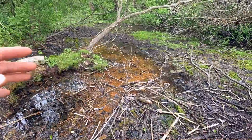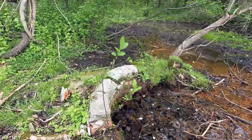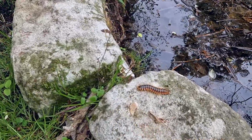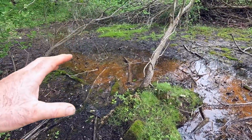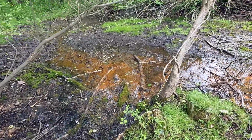But it's kind of weird because these springs are actually famous for not having a sulfur smell. But this one definitely smells sulfury right here. That's concrete. So, oh, look at that. That's a big old bug. You know, I might be smelling the peat. That might be what I'm smelling, not sulfur, but this old rotting vegetation. That's probably where the iron's coming from, because it leaches out of the organic matter.